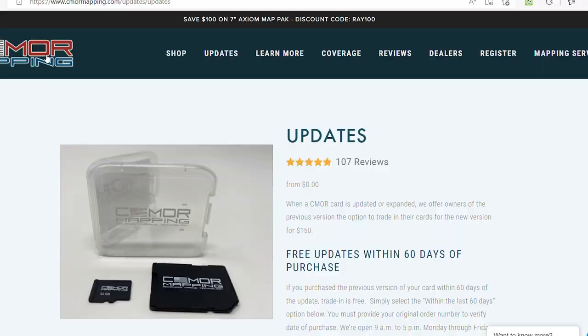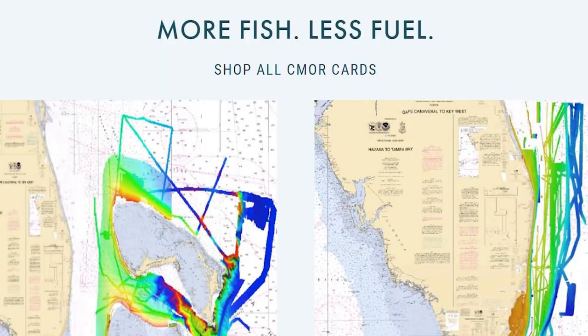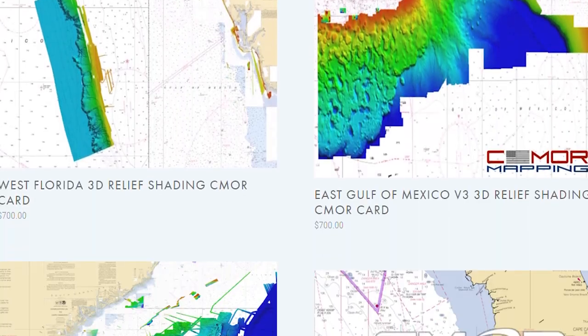But the good thing is they are constantly mapping and updating and exploring new areas. So I think Northeast Florida, they're on version 2, but I saw on Instagram they were back in the area doing more stuff, so they'll probably come with a version 3.